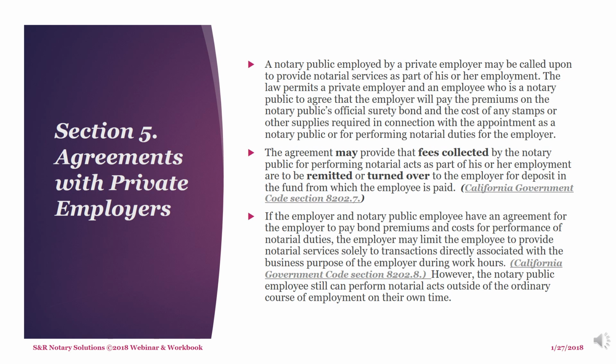If the employer and the notary public employee have an agreement for the employer to pay bond premiums and costs for performance of notarial duties, the employer may limit the employee to provide notarial services solely to transactions directly associated with the business purpose of the employer during work hours. However, the notary public employee still can perform notarial acts outside of the ordinary course of employment on their own time.